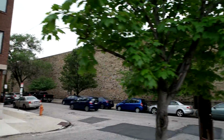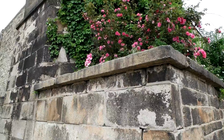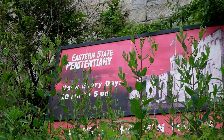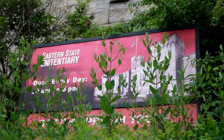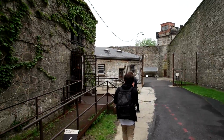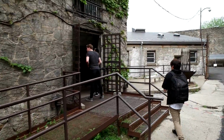So behind these walls lies a huge old prison. It almost looks like a castle. Eastern State Penitentiary. Closes at 5 p.m. I have 2 hours here. So some information about this place. This is an American prison in Philadelphia. It's called Eastern State Penitentiary. It opened up in 1829 but closed in 1971.